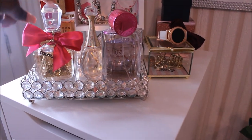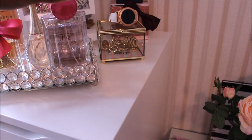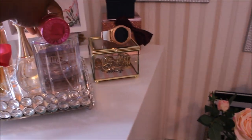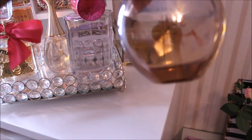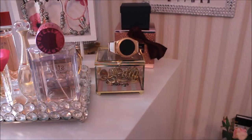This is my Juicy Couture, my Dior, my Stella McCartney's Pop, my Estee Lauder, and then Jennifer Lopez Steel. I've had this for so long, but it is one of my favorite perfumes.